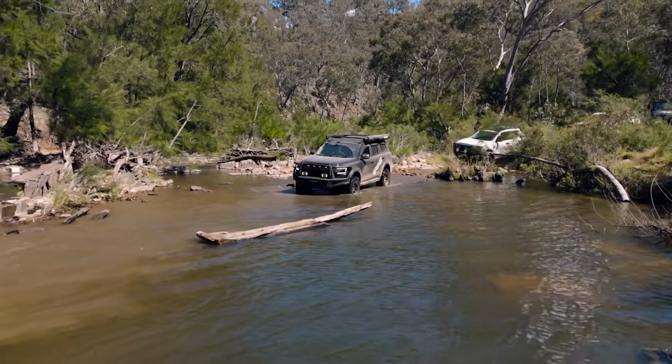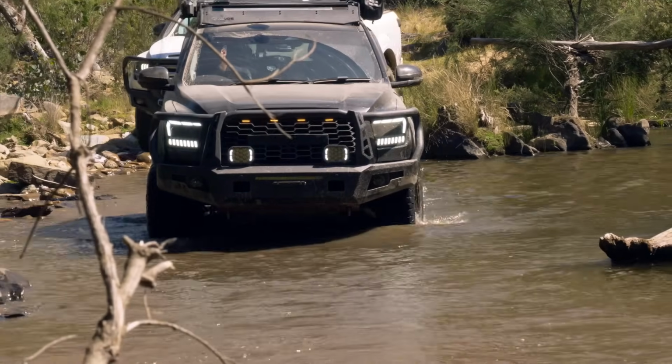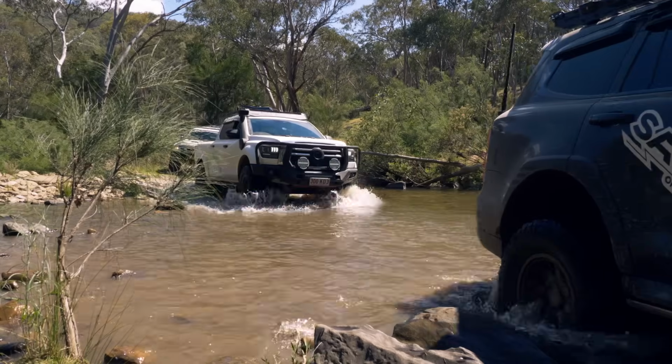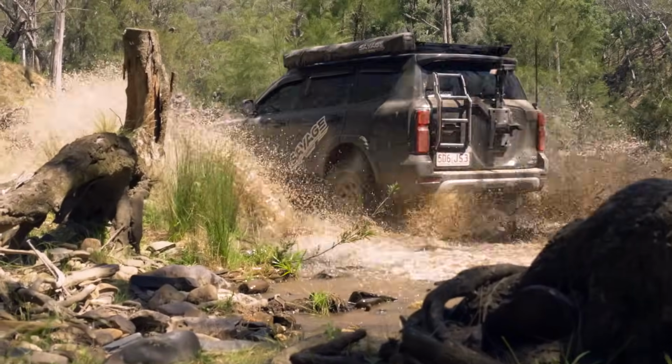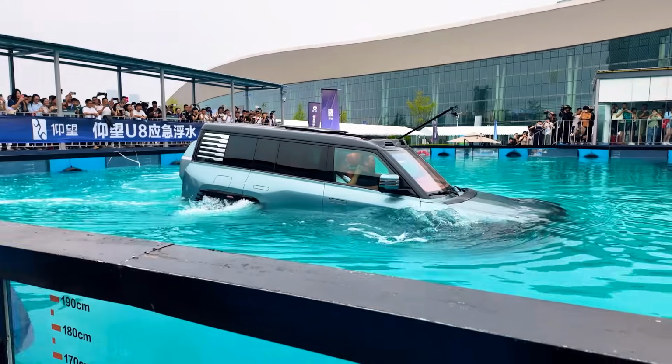There's a lot of talk about EVs not being able to go through water crossings and that sort of thing. It's a lot easier to seal up in an electric car versus a combustion engine. The IP rating on these electric EV vehicles is watertight, so they can easily do crossings. The BYD U8 can literally float in water.